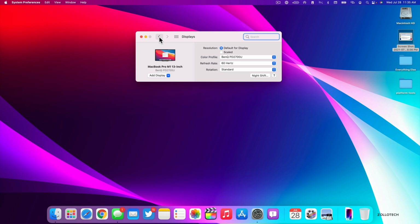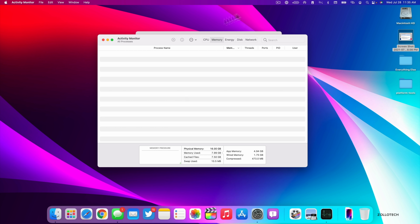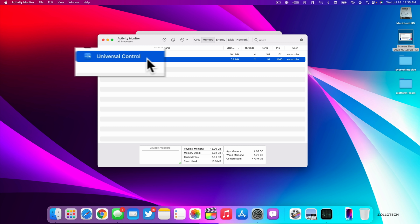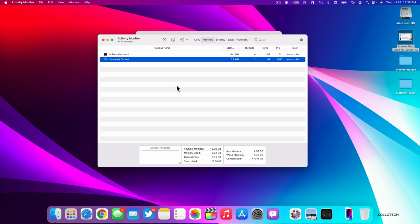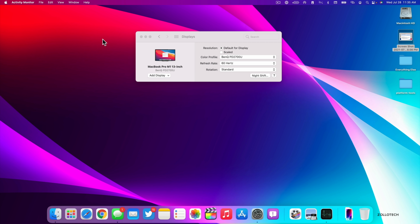So that's something that was a bit of a disappointment and kind of odd, since there is universal control running in the activity monitor in the background. So if we go into activity monitor, go to memory, type in universal control, you'll see universal control is active here, but it's not allowing us to actually use it. So hopefully we'll see that in Beta 5.